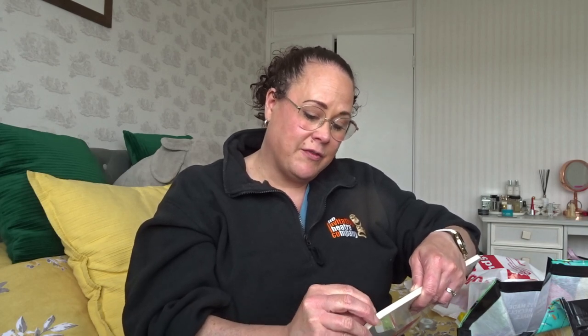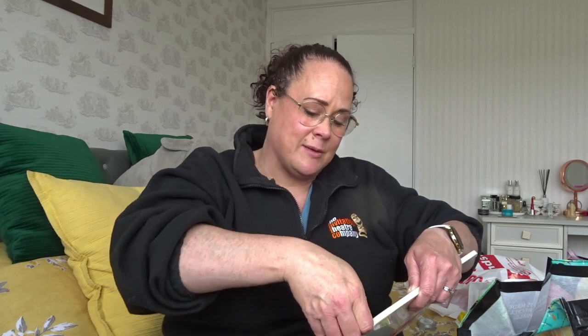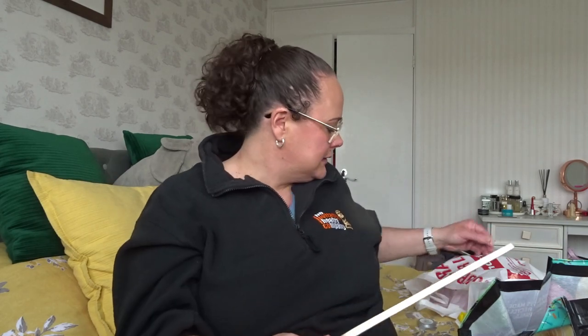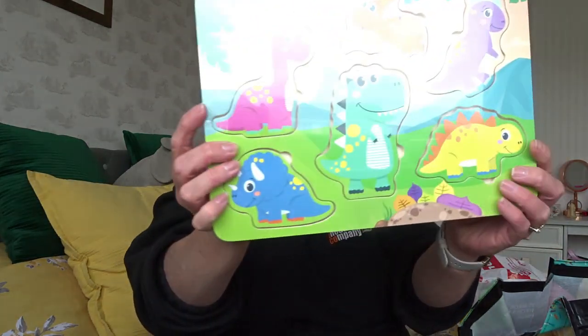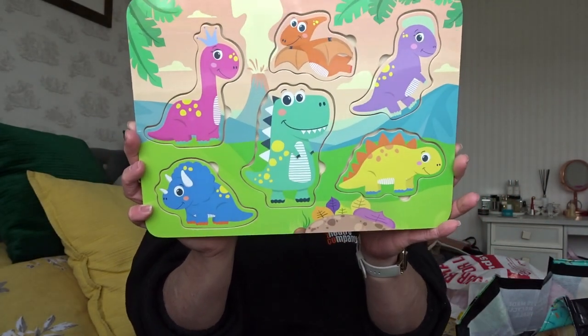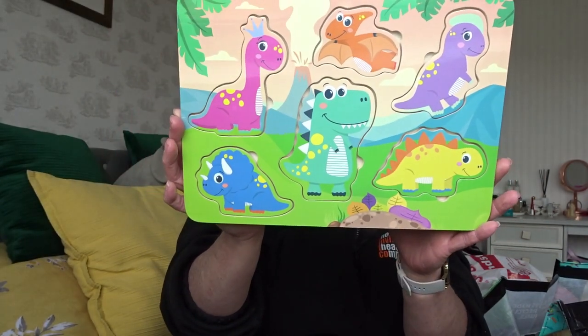But I love The Works. I love The Works for little gifts, little books. I actually went in there to get him some nice little books, and I found these and thought, well, actually these might be quite nice. And then just a little puzzle. If it's anything like Lily, Lily loves puzzles, adores puzzles. I hope you can see that okay. And it's the Dex the Dino wooden puzzle that I thought might be quite nice as well. So that's from The Works.